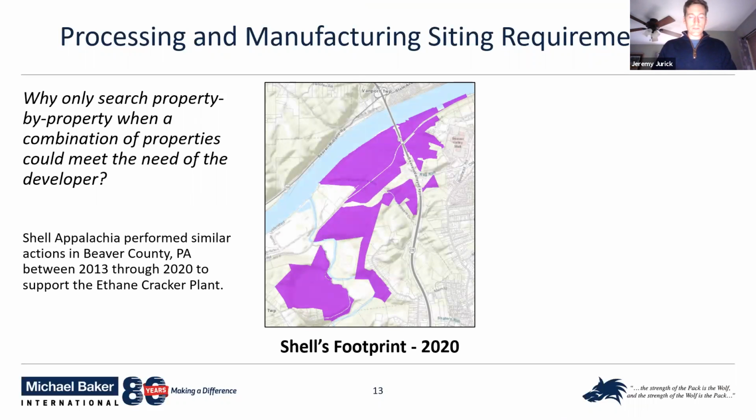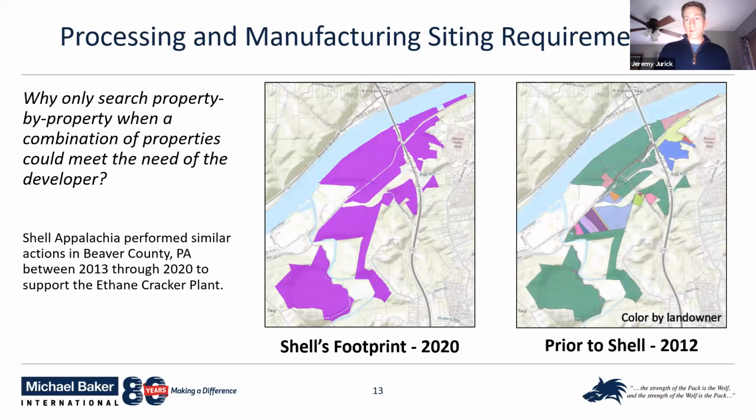So Shell's footprint, this is the property they own around the cracker plant to date right now in 2020. This is about 1,200 acres, right? So if we look back prior to Shell coming in and buying any property, here are the different landowners and pieces of property that exist where they are now. So if they would come in and say, I need 1,200 acres, and you ran a query, you'd only come back in Beaver County specifically with one property that has about 1,200 acres, and I think that's Raccoon Creek State Forest. And obviously that's not going to meet their requirement.